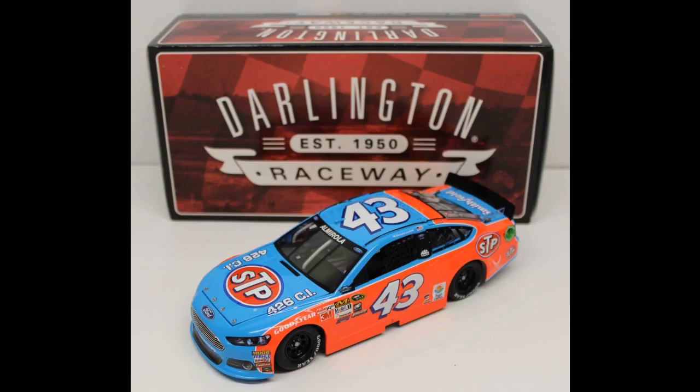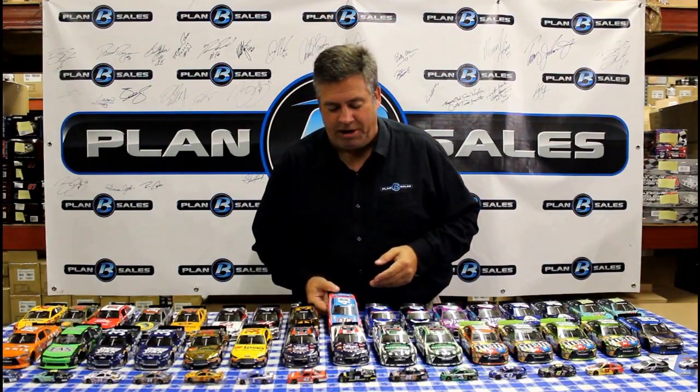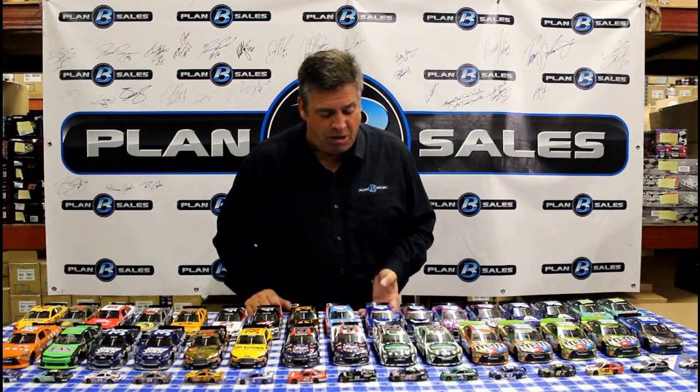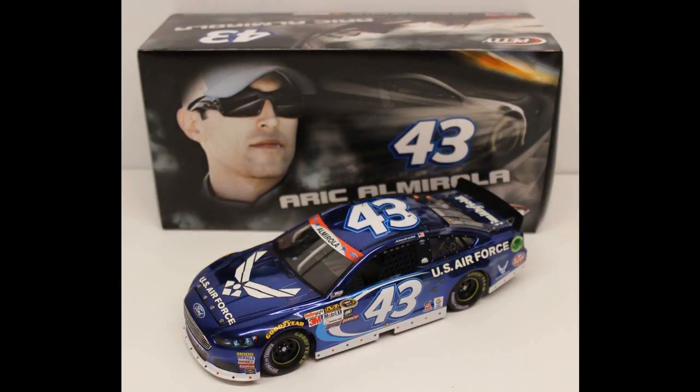This is the Richard Petty throwback, the paint scheme that they raced in 1972 with the STP cars that Aric Almirola carried at Darlington. These are in stock now. We still have a bunch of them coming in, but these items are in stock now and ready to ship from Throwback Weekend. We mentioned Aric Almirola, another one of his paint schemes was when we had the military salute earlier this year, the United States Air Force car. We have that available in standard finish, and in the color chrome finish.